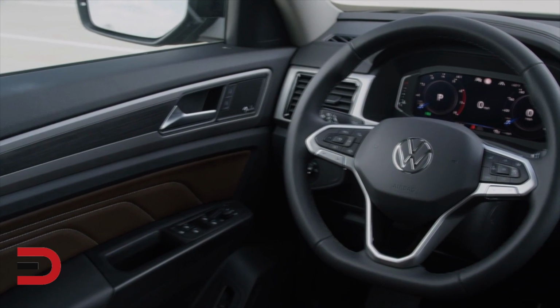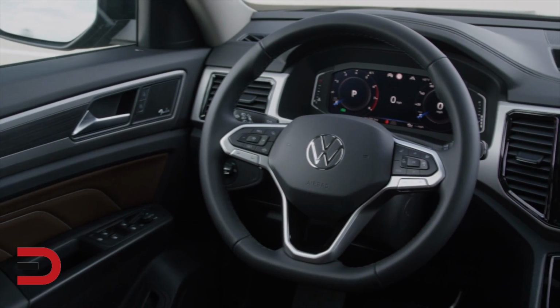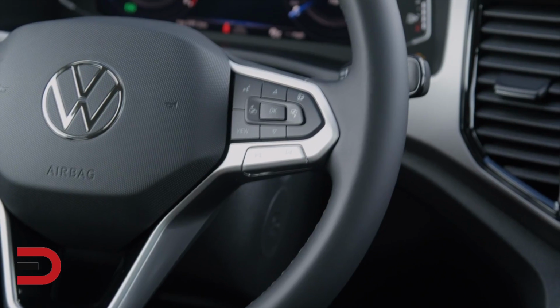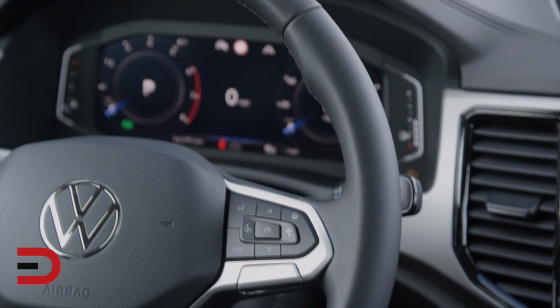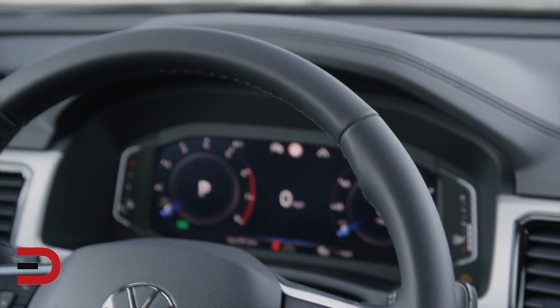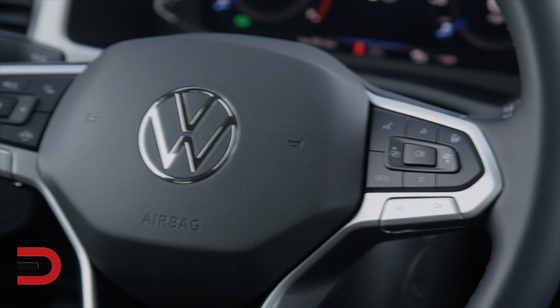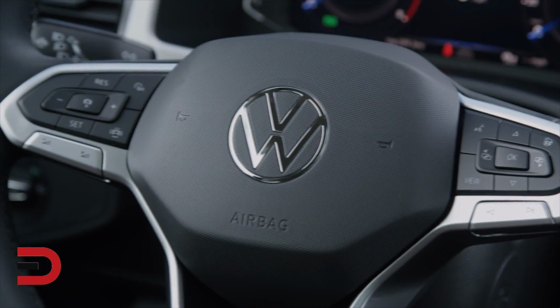So as you can see, I think one of the key talking points on this particular vehicle is our all new MQB steering wheel. You'll notice that it's a really solid steering wheel, beautifully leather wrapped. It again displays that new Volkswagen logo very proudly. And you'll see that basically all the key features that you need inside the vehicle are really at your fingertips.